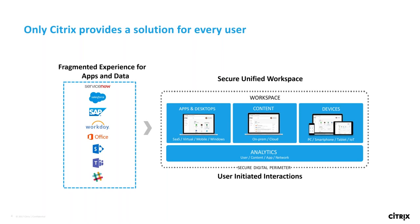With Citrix content collaboration, you can easily access and share your corporate and personal files from any device, and you can also share with your fellow employees and third parties. With Citrix Workspace, it delivers 5 times better performance over a WAN than any other competitor to your apps and desktops, ensuring a greater user experience. Citrix Workspace offers mobility integration, secure file sharing, and networking in addition to virtualization. So Citrix Workspace is the most comprehensive secure digital workspace available today.